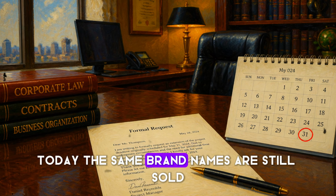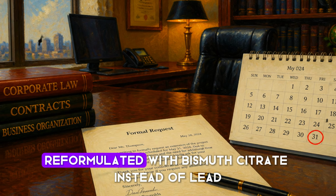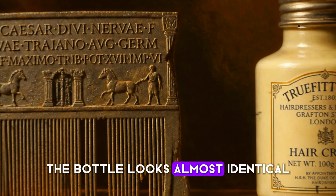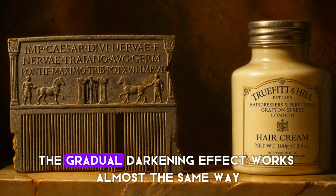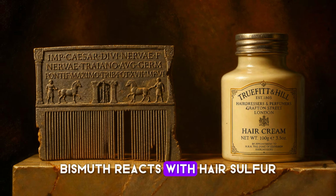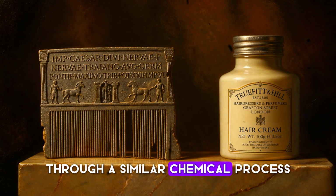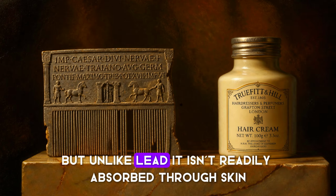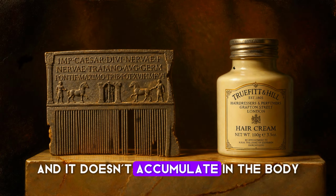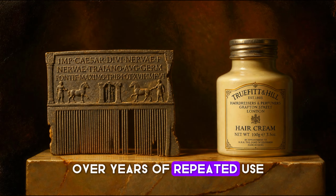Today, the same brand names are still sold, reformulated with bismuth citrate instead of lead. The bottle looks almost identical. The gradual darkening effect works almost the same way. Bismuth reacts with hair's sulfur through a similar chemical process, but unlike lead, it isn't readily absorbed through skin, and it doesn't accumulate in the body over years of repeated use.